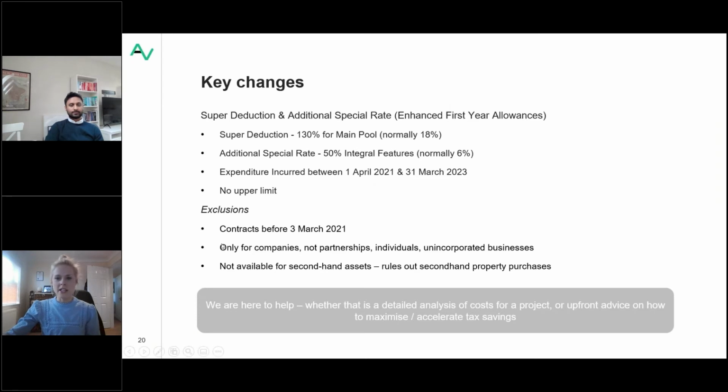Okay, to set the scene, you might be thinking, so why do we have these new super allowances? Why are they being so generous? In Rishi Sunak's words, he introduced this as, and I'm sure this was word for word, a direct way to help businesses invest and to drive growth in the economy following the COVID pandemic.